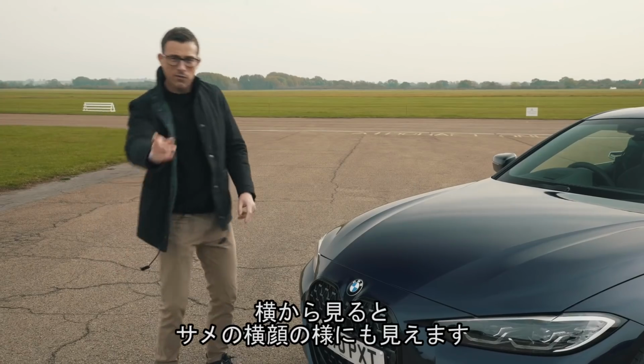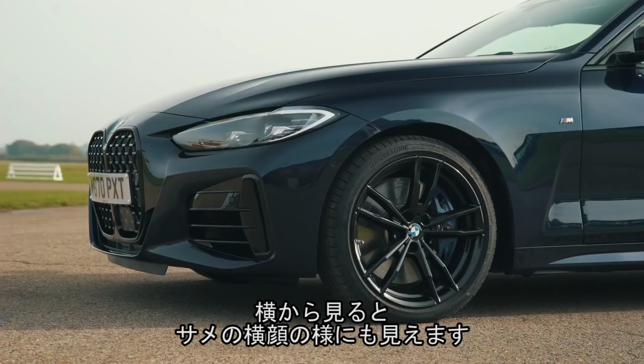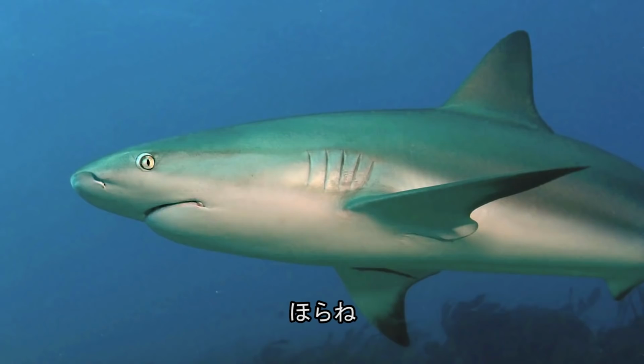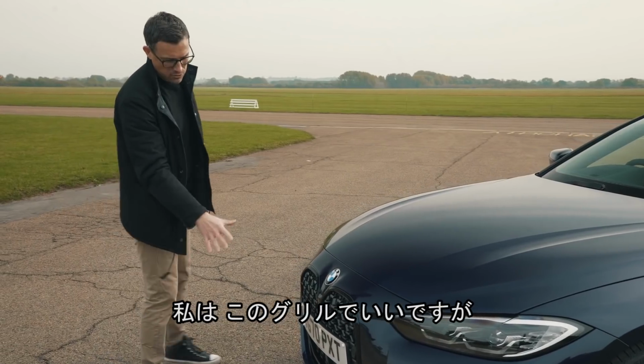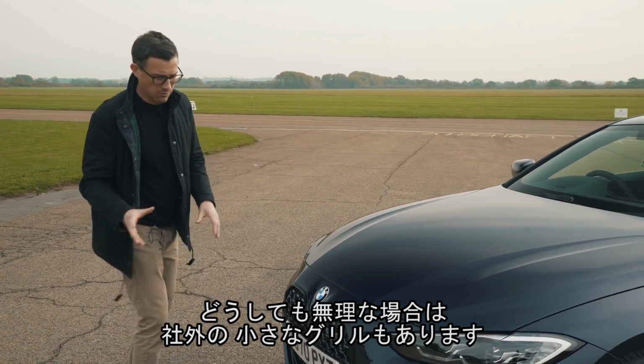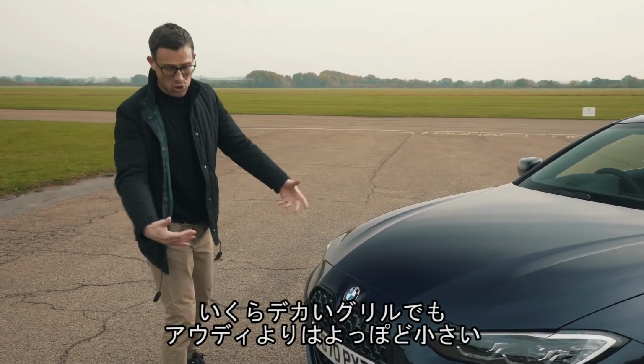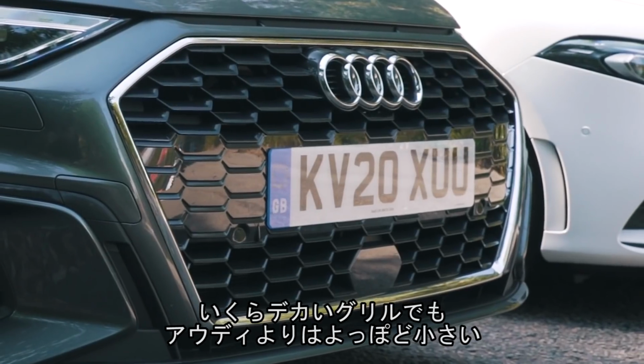There you go. Also, if you look at it from the side, you'll see this car's got a very shark-like face, so BMW. Now here's a shark. You see the similarity? I think people are going to warm to this grille. I have. Though even if you don't, there will be aftermarket companies who will do add-ons where you can hide some of the grille. And to be fair, people say it's a huge grille. That's smaller than an Audi grille, surely.